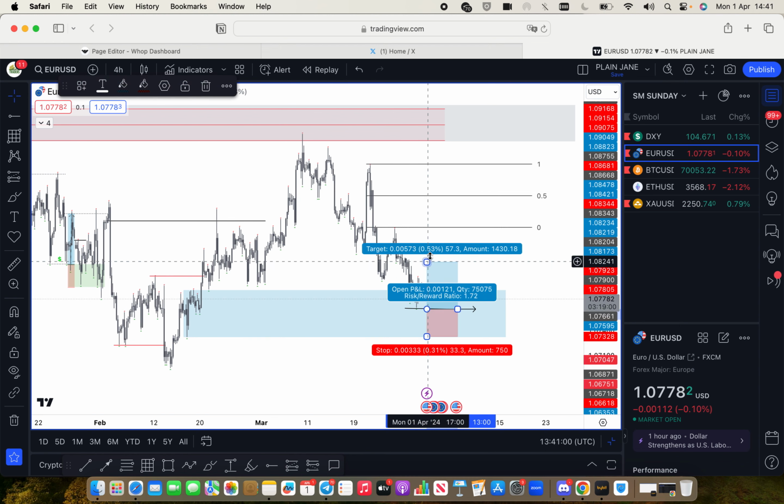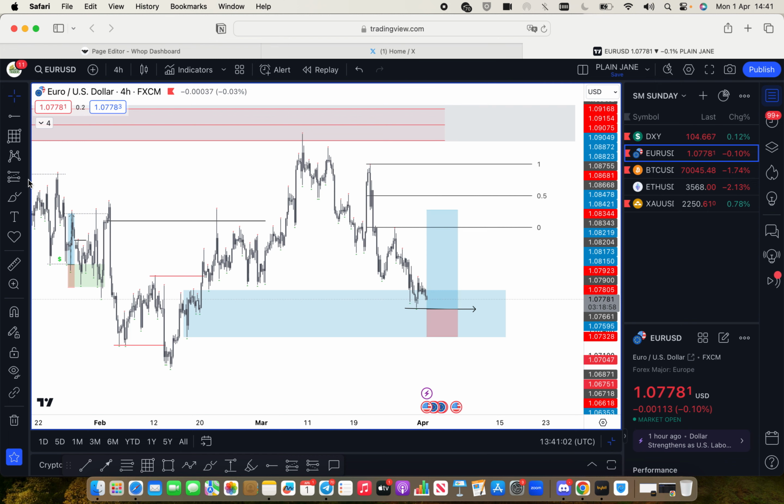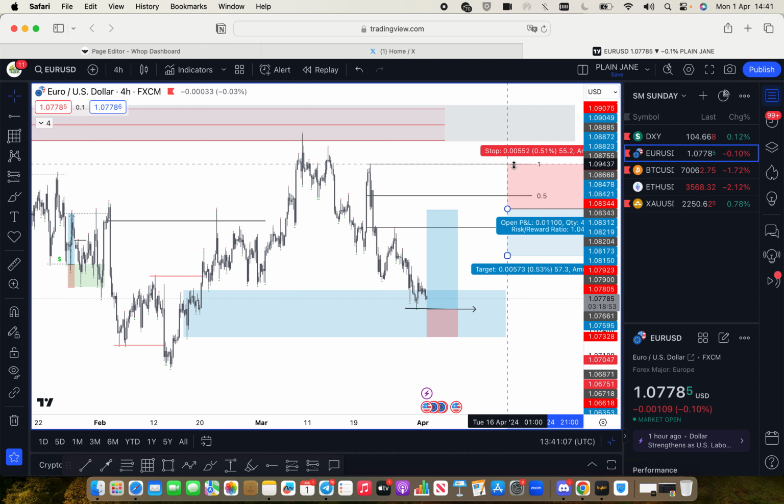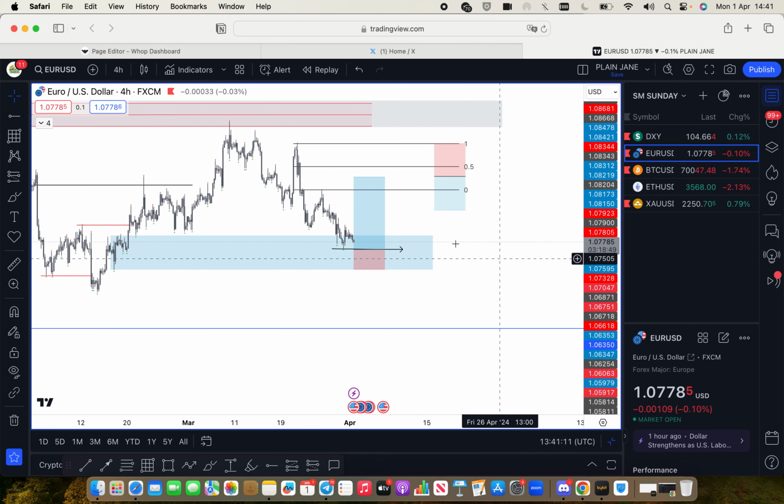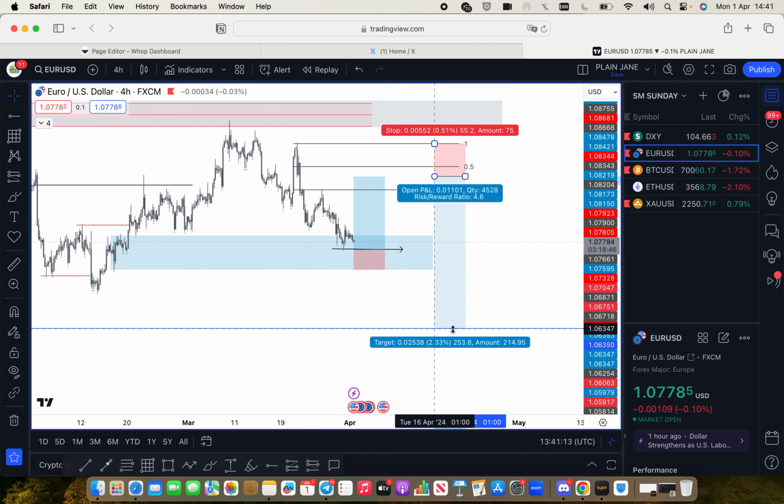Look for longs into basically swing shorts. Okay, invalidation above this high. Very simple. And then where would my target be? Is going to be back into 1063 level.